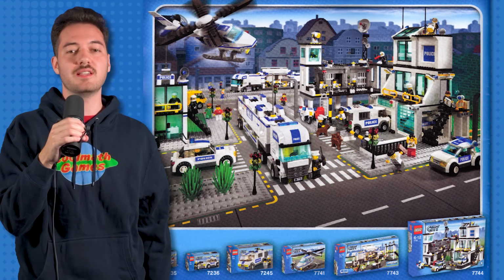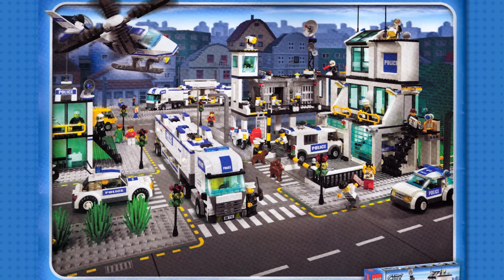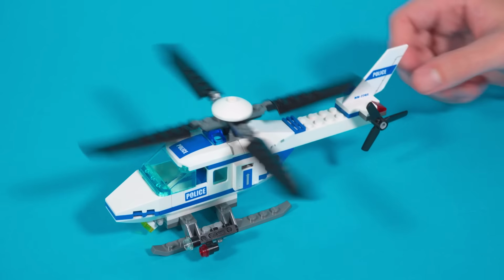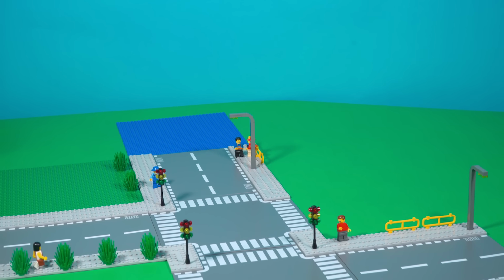is undeniably my favorite. Inspired by the recognizable promo image on the inside of those LEGO City instruction booklets, we'll be looking at all the sets from this wave, from smallest to largest, with a few extras sprinkled in, then placing them in my simple little late 2000s LEGO City.